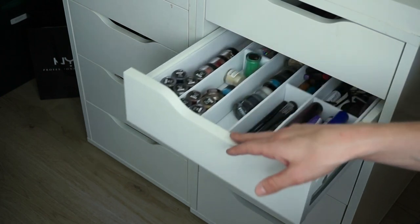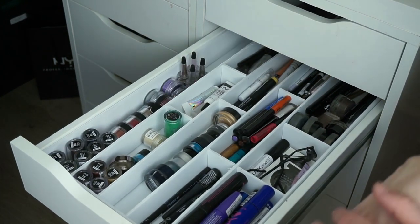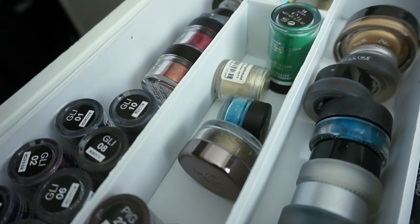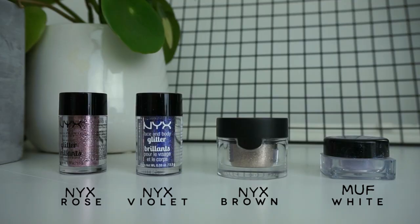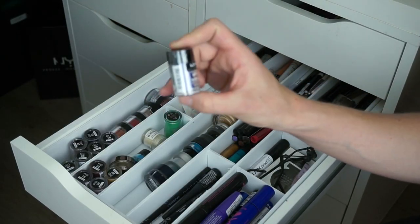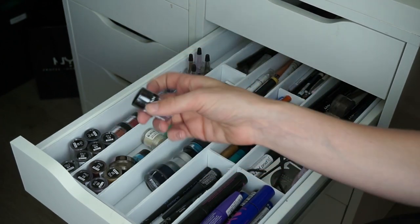So in the fourth one, I keep all my eye makeup that isn't an eyeshadow. So I got a bunch of glitters over here. I recently got this NYX glitter in the color Violet, and honestly, this one is so gorgeous. I don't really like holographic glitters, to be honest, but this one is a purple holographic glitter and it is gorgeous and I really want to use it.